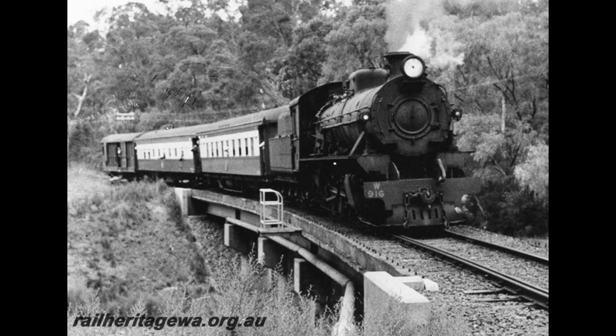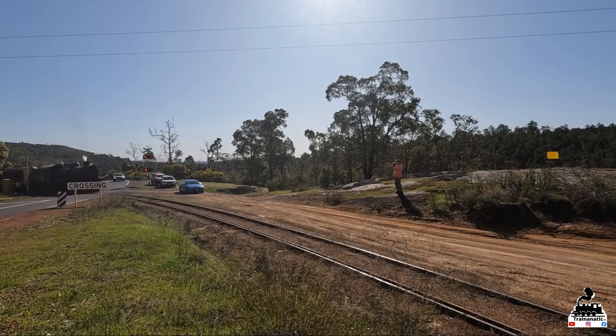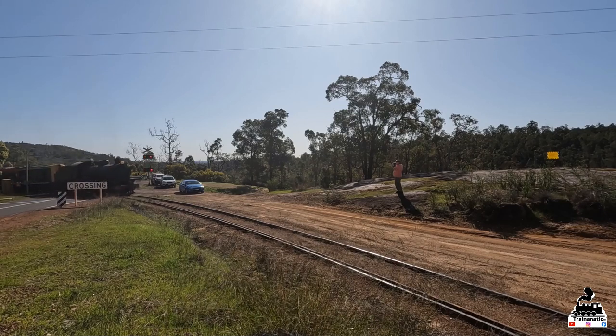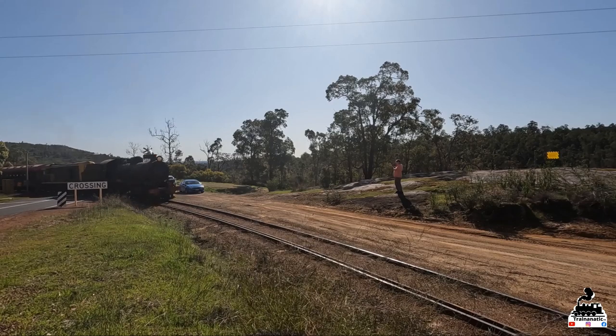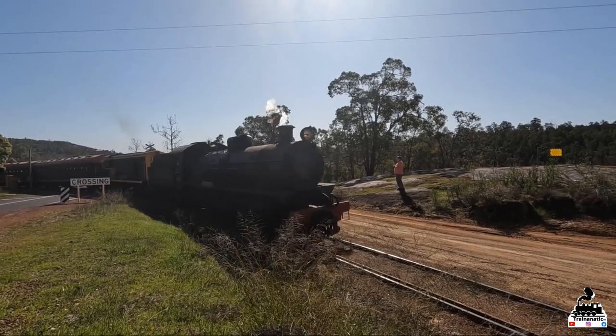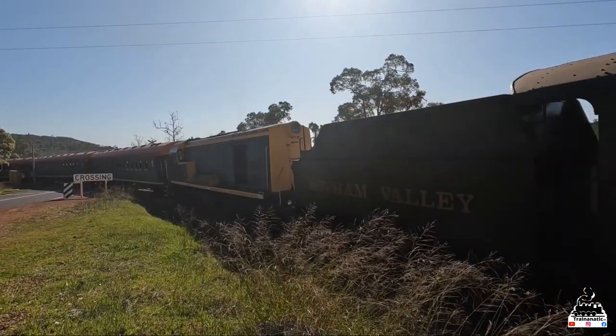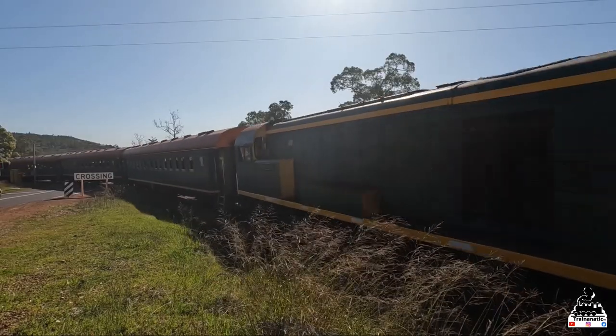However, during 1970, a number of this class, together with some larger V and S-Class locomotives, were overhauled and stored at Collie for possible future use in the event of an oil crisis. But this never eventuated. Many WAGR W-Classes still survive today in preservation.